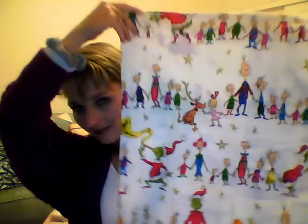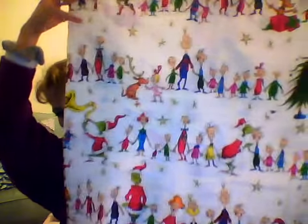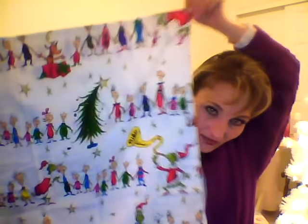Anyway, how cute is that? Oh my gosh. Look at that. So that's the duvet. Really, really cute. Oh my gosh. Yeah. If you wouldn't have sweet dreams on that, I don't know. And the back is just as cute. So that is the duvet.